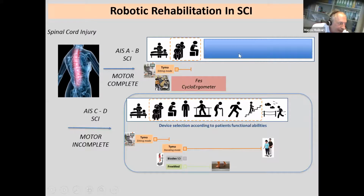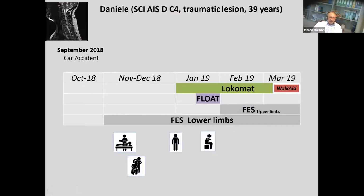So, getting again to the different schema about motor incomplete or motor complete, and the different types of use of technologies, I want to bring you to a very specific clinical case: a subject with a traumatic lesion, 39 years old, with a lesion at C4, ASIA grade D. That means that the strength of the muscles of the limbs below the lesion is 50% affected and 50% has quite normal strength.